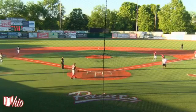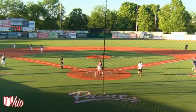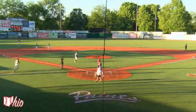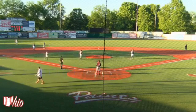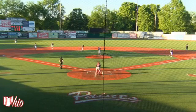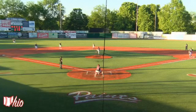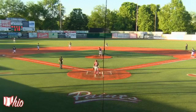Before we get too much farther, I want to say thank you to the Chillicothe Paints for allowing us to use their stadium for this particular game. They have no idea how much we appreciate it. The stadium was built in 1954 by a bunch of Blue Star Mothers, which is an organization dealing with the VA. And we're actually on the medical center campus down here of the VA.